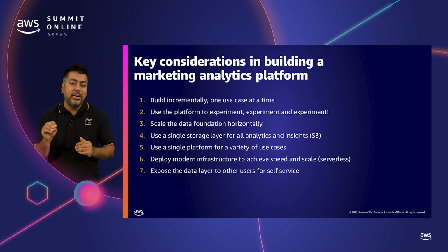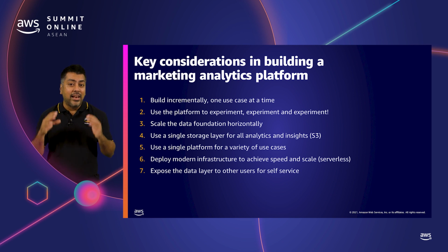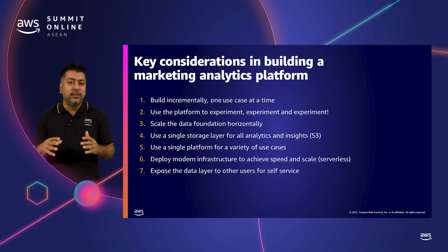Modern marketing and campaign applications can be built serverless first, a strategy that prioritizes the adoption of serverless services so we can increase agility throughout our application stack. And lastly, the data assets built during the modeling process can be exposed for ad hoc analysis to answer other questions from marketing and product managers.